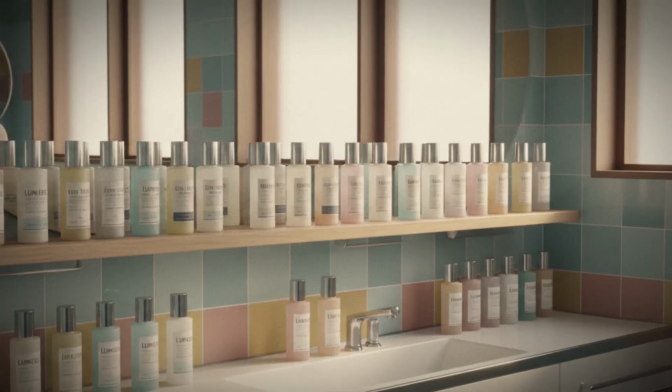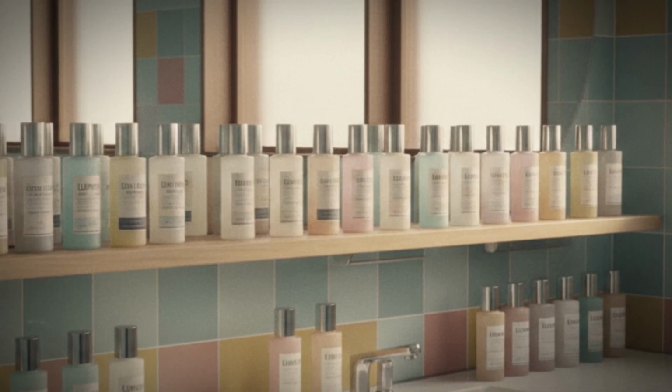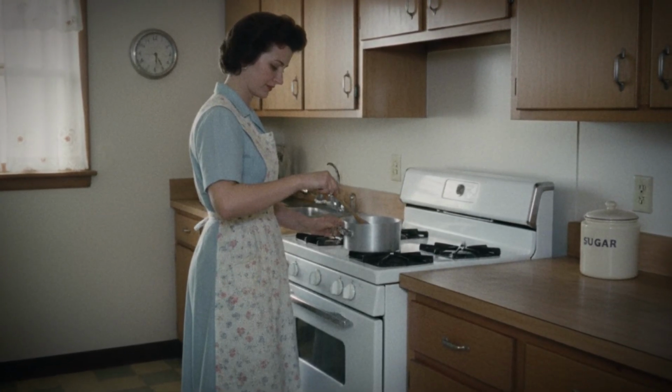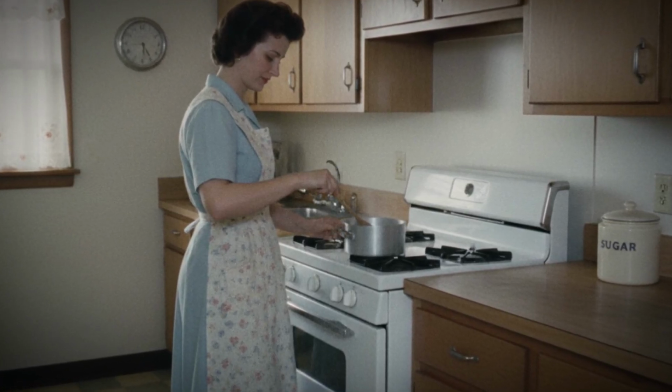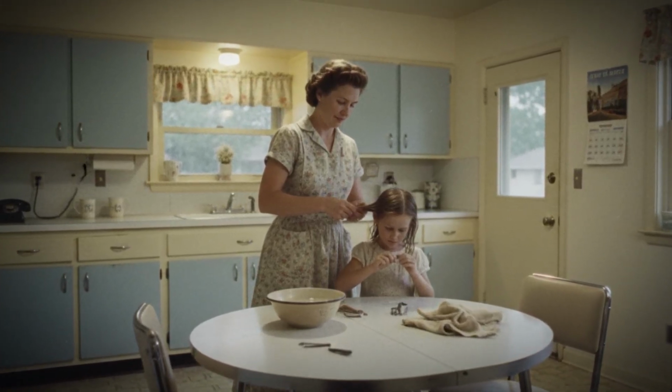This is the part people forget. These women were not surrounded by products, so they had to be surrounded by knowledge. They knew what could be made, what could be stretched, what could be trusted. And somewhere in the middle of all that thrift was a mother teaching a daughter without ever calling it a lesson.